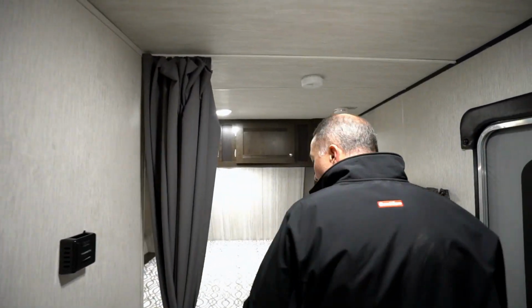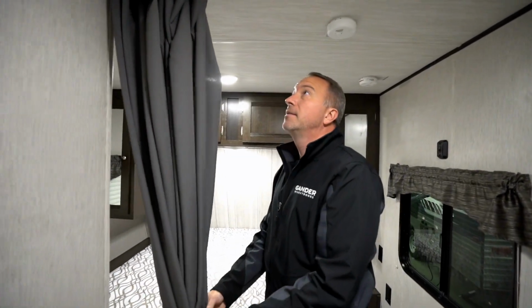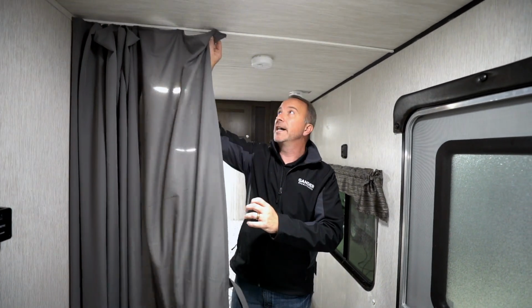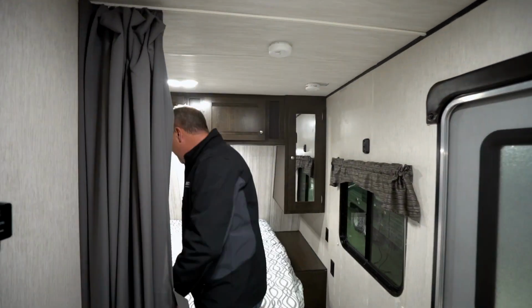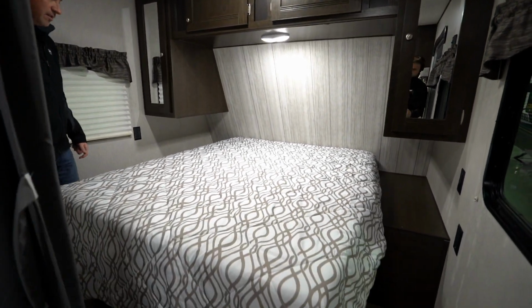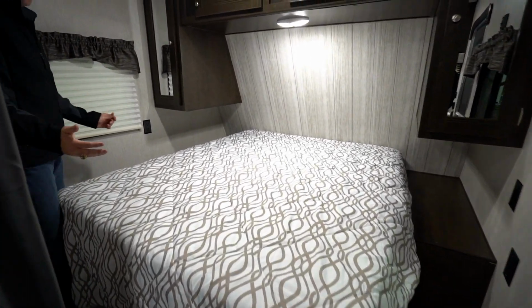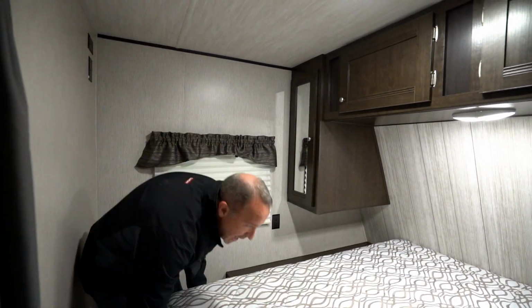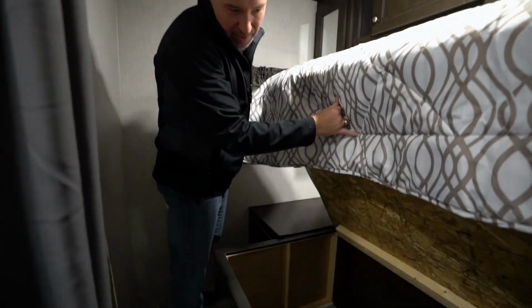We make our way to the master bedroom, which is separated by the cloth curtain here. As you can see, it's on the slide. It goes back and forth. But this is a pretty large full-size bed here for a small trailer with no slide. And you got nightstand space on both sides, plus charging ports and storage space underneath.